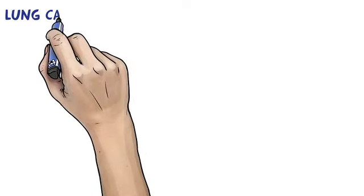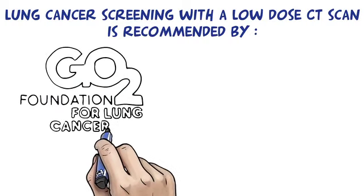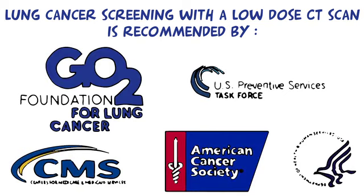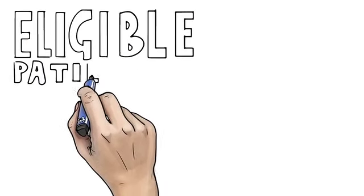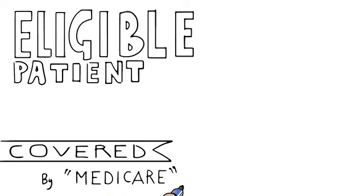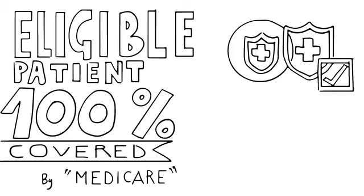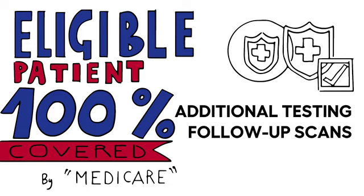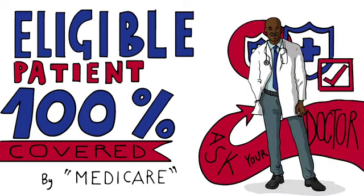Lung cancer screening with a low-dose CT scan is recommended by leading advocacy, government, and medical groups, including the GO2 Foundation for Lung Cancer, federal government agencies, the National Comprehensive Cancer Network, and the American Cancer Society. For individuals who meet the high-risk criteria, low-dose CT screening for lung cancer is covered annually by Medicare and most private insurance plans at 100% with no out-of-pocket cost, just like mammograms and other screening tests. However, additional testing and follow-up scans between screenings may have a cost, such as a copay or deductible. Ask your doctor if your insurance covers the test.